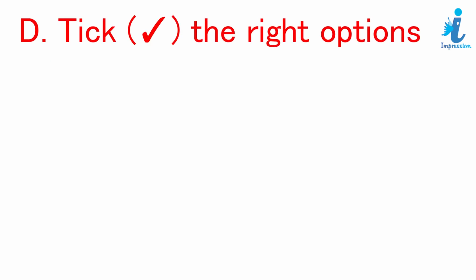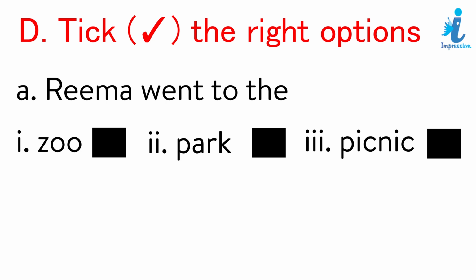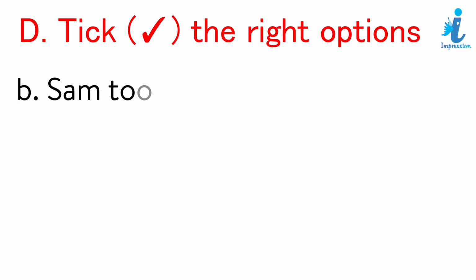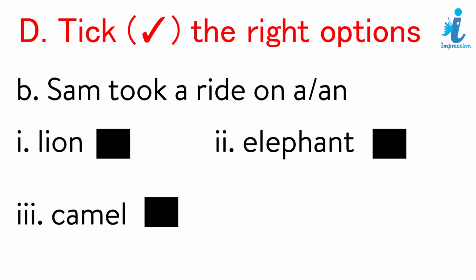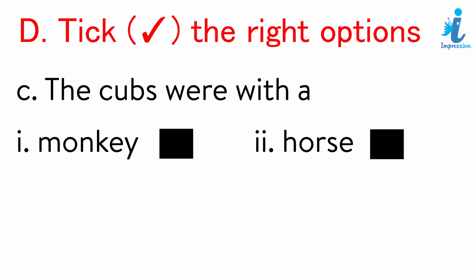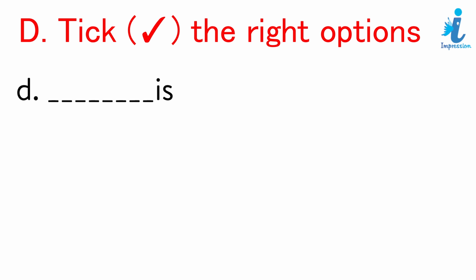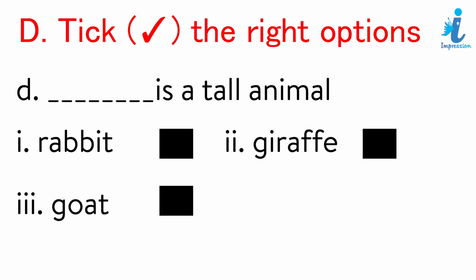Tick the right options. A. Rima went to the zoo, park, picnic. Zoo. B. Sam took a ride on an lion, elephant, camel. Elephant. C. The cubs were with a monkey, horse, lion. Lion. D. Dash is a tall animal, rabbit, giraffe, goat. Giraffe.